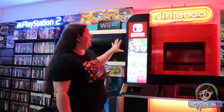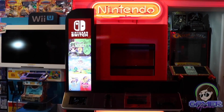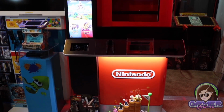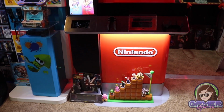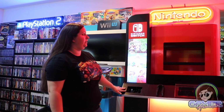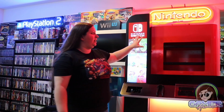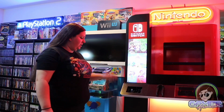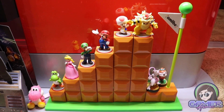We have this Nintendo Switch kiosk. It is incomplete as I'm trying to find an actual TV and TV mount for this kiosk, but it is fully functional with all the lights and cords that are included. We also have this neon sign above the Nintendo Switch kiosk, which does light up. You'll notice that we also have some amiibos in here as well.